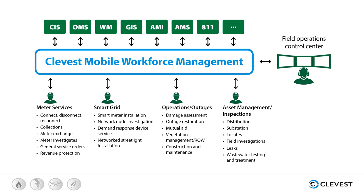So Clevest as a whole has done integrations across this spectrum. And you can see out in the field, we have everything from meter services to smart grid operations to outage operations to asset management and inspections. And you can see some of the particular items down there. I'll highlight a few. Under meter services, we've got connects, disconnects, reconnects, meter exchanges, collections. And then over on the smart grid side, we have the smart meter installation or exchanges, demand response devices, and so on and so on.